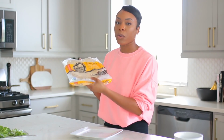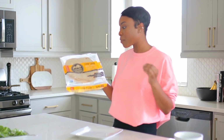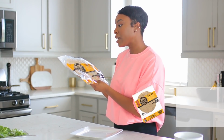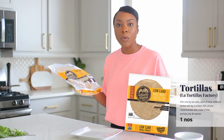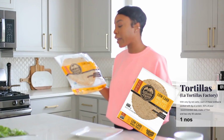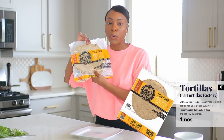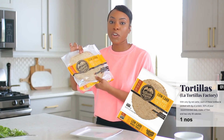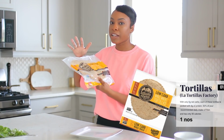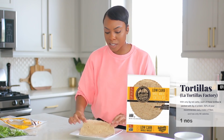So for the tortilla, I'm using these low carb whole wheat tortillas. They are by the brand La Tortilla Factory. They are 90 calories each, so really low in calorie, really low in carb, 6 grams net carbs, 13 grams fiber, and 8 grams protein. So these are great to have on deck whenever you are craving breakfast tacos, regular tacos, a great alternative to your typical flour tortilla. That's the size of one, so it's a pretty good size.